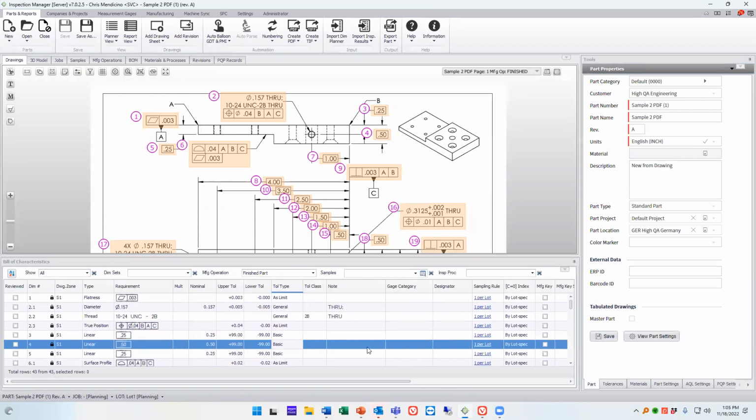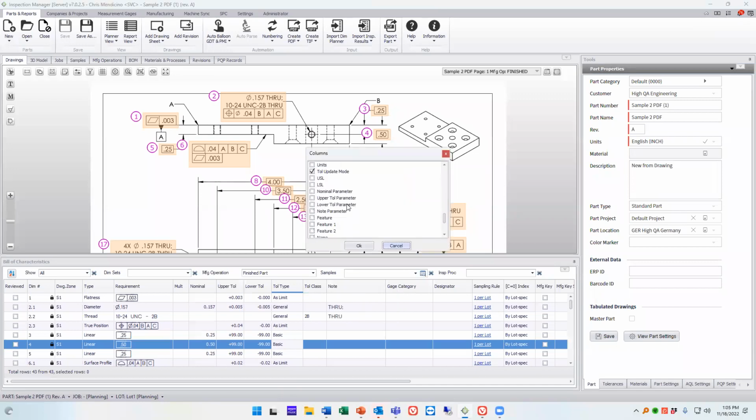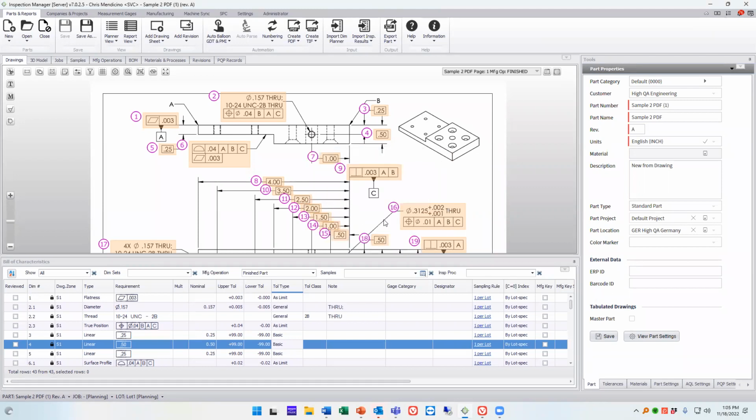Oh, actually, I don't have the columns in here, but there are hidden columns that I just have turned off at the moment, where it'll show nominal, upper and lower in brackets. And that'll be the calculated alternate unit. So that's why we're able to do that from a reporting perspective.